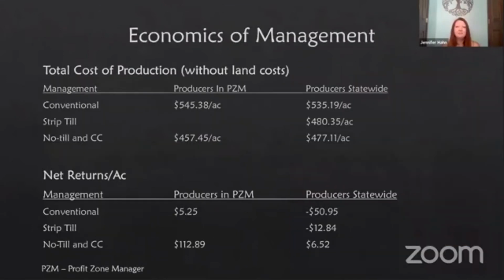So economics and management, I worked with farmers around the state using PZM, which is Profit Zone Manager. And what we did, we analyzed their ground acre per acre on their profitability, return on investment, based off of their inputs and what they get out of it. And so what I found working with the farmers, conventional, it costs them total cost of production without land, because obviously land costs are very variable. Conventional, it was about $545 an acre. No-till and cover crops, $100 an acre less for inputs.